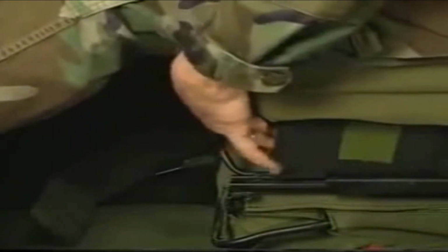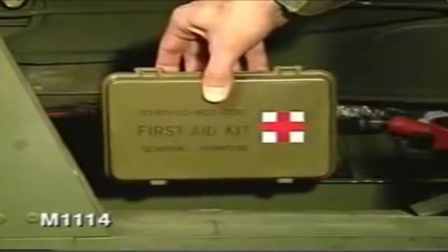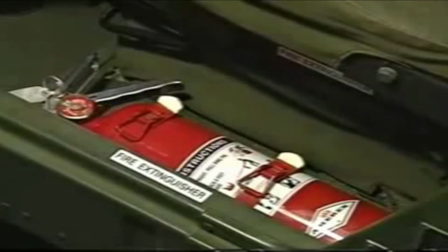For starters, make sure the driver's seat is properly adjusted to permit safe and comfortable control of steering, braking, and acceleration. For use in emergencies, make sure the first aid kit is aboard and properly secured under the driver's seat in all models, except the M1114, where it's under the passenger seat. The fire extinguisher should also be located either under the driver's seat or off to the left side, depending on the Humvee model you're operating.